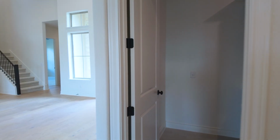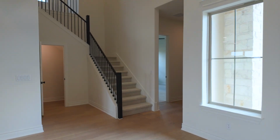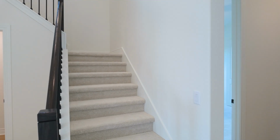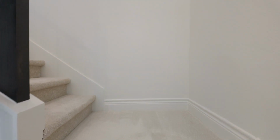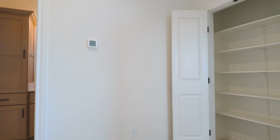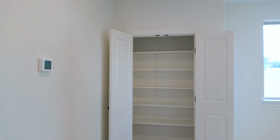As we go down this hallway, now I'm going to take you upstairs to show you. It is amazing up there. Really good size. This home just feels so much larger than the space that it is. This Baton Rouge plan: 2 bedrooms, 2 full baths upstairs, almost a small little landing area that you can use creatively. But as we know, we always have tons of storage in a Sitterle house.